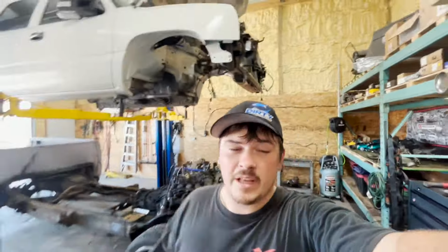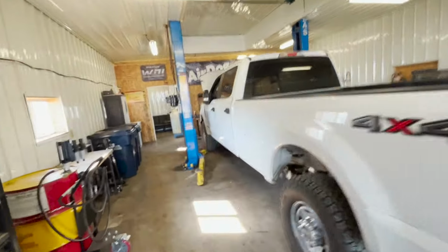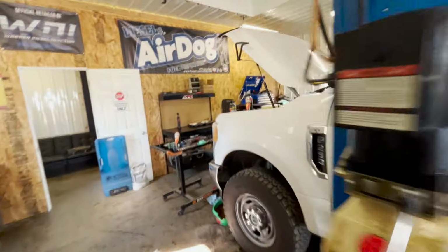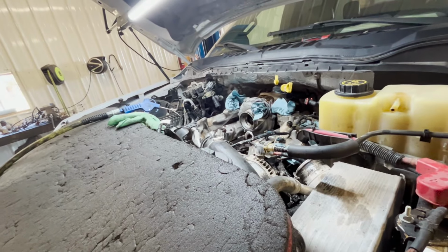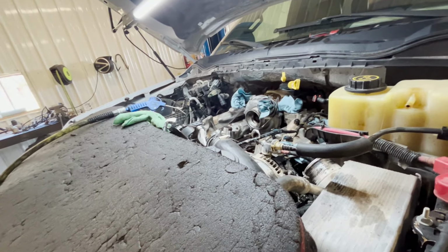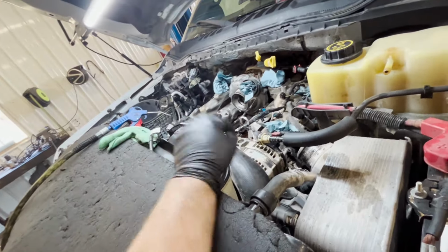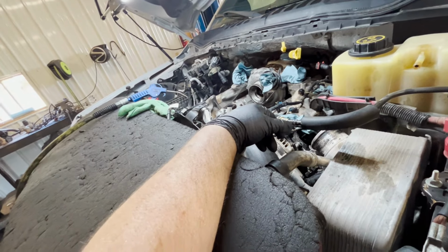My brother Bailey is working on a 17 F-250 today. This is a 150,000 mile truck that was brought in for a fuel system. It's got three bad injectors, I think, 3 or 4. And the customer ultimately just decided to go ahead and do the fuel system. He's going to use this truck a lot. So we're going to throw a new CP4 pump on there, all new injectors, S&S disaster kit, and get him back on the road.